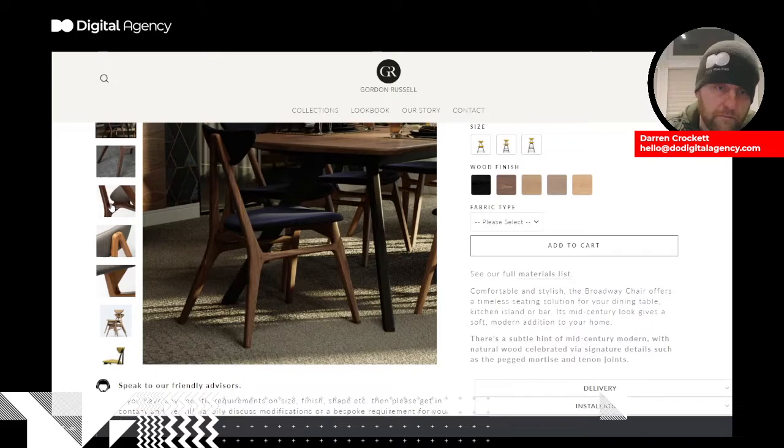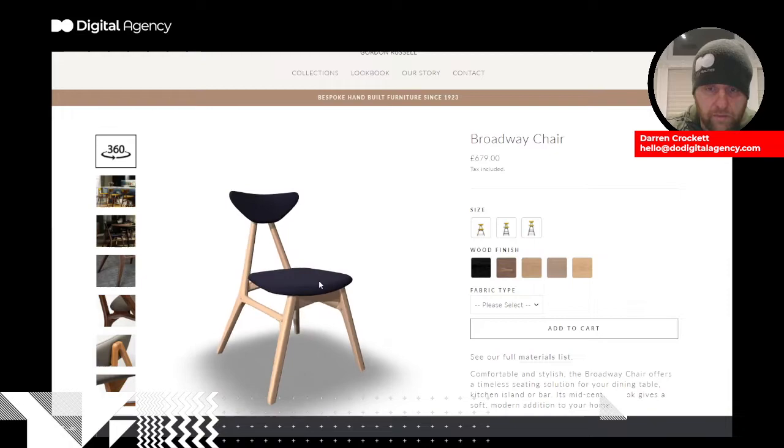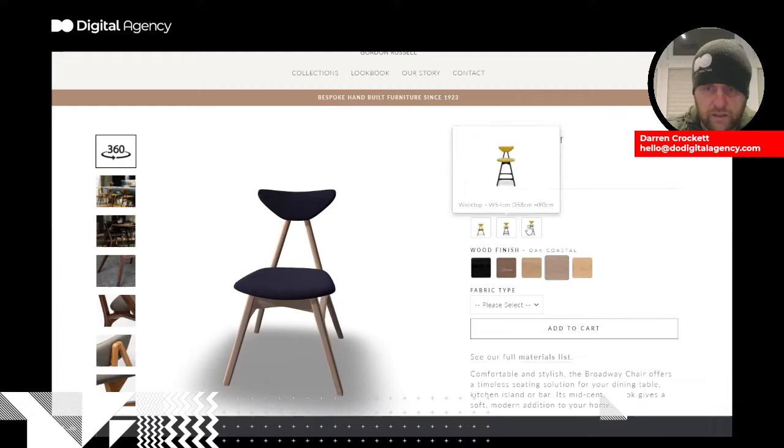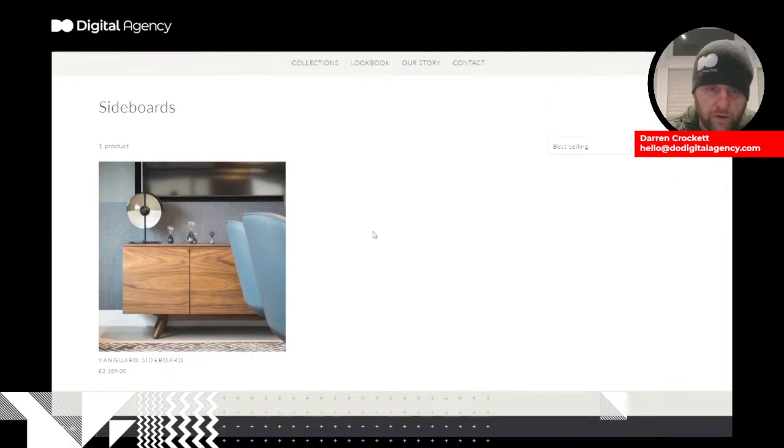And as you can see, there's another kitchen there in a slightly different style. Obviously, there's the 3D product configurator. And again, I'm able to make those choices, those changes, and see them in all the different sizes, which is very nice. We also did other products as well. I think the sideboard is a really nice product that they've got.